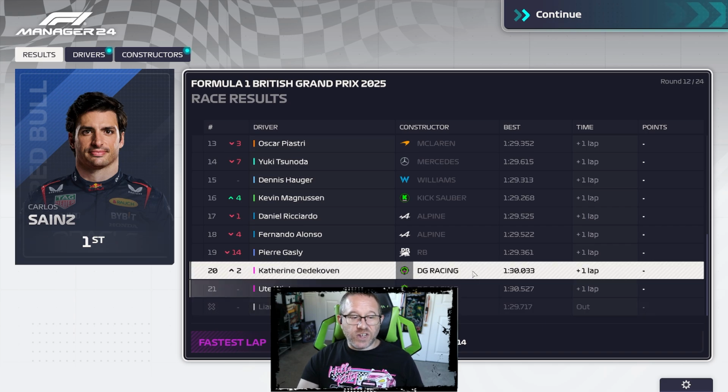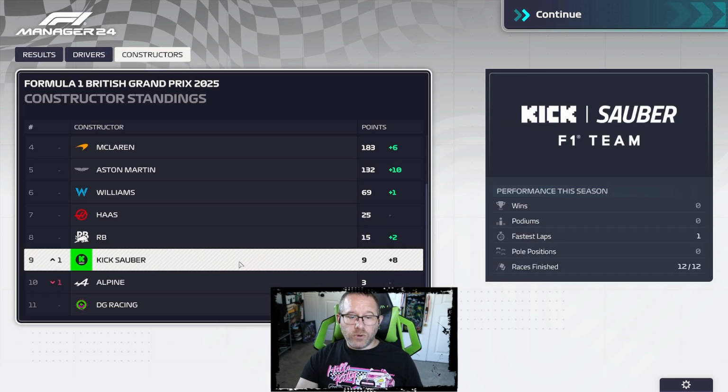Back-to-back 11th place finishes. And right now it shows that the car just does not have the pace that we need it to have. So Sauber scores 8 points, now have 9 on the season. Alpine have 3. We have 1. It's going to be real hard to beat even Alpine at this point. And RB and Kick Sauber probably already have more points than I would imagine we will be capable of scoring all season.